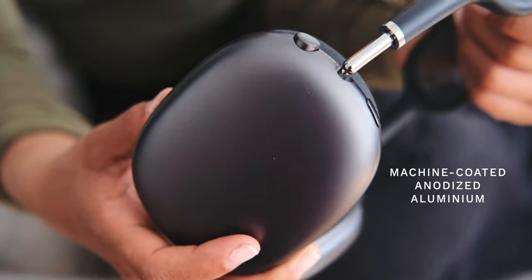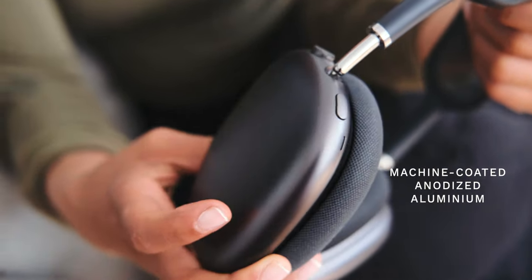Just like the H95, its ear cups are made of machine-coated anodized aluminium. However, while the aluminium surface of the H95 is more matte and rough to the touch, that of the AirPods Max leans towards the smooth and shiny. Now, which will be more durable than the other over time? I think I'll give it to the BEOPLAY H95. And this is because it has more solid and durable parts than the AirPods Max.